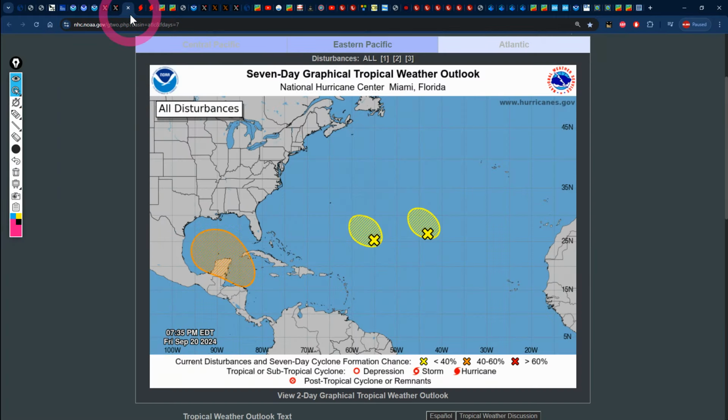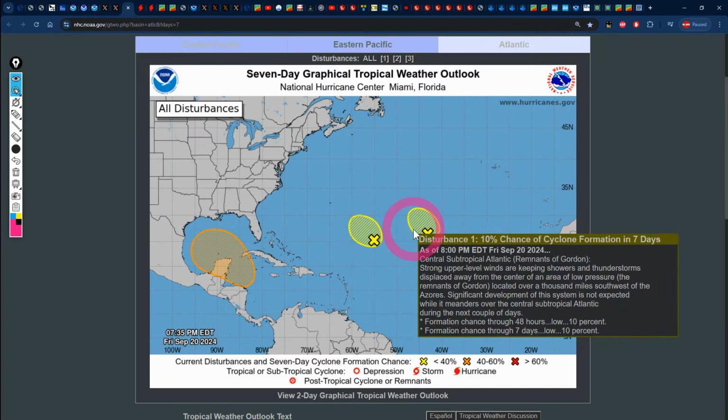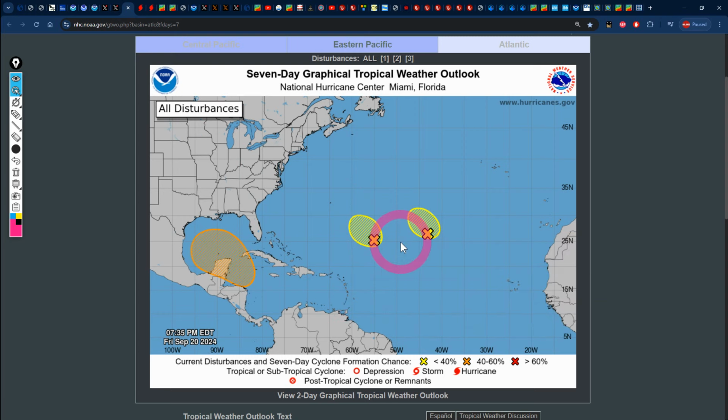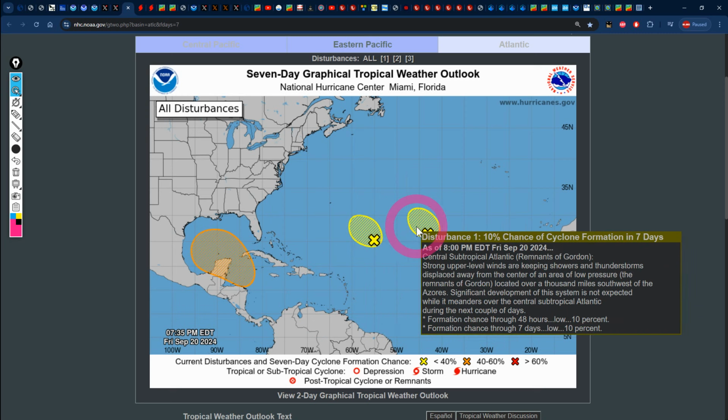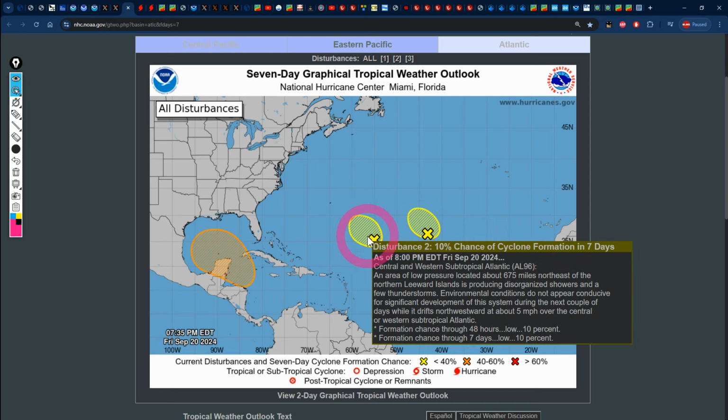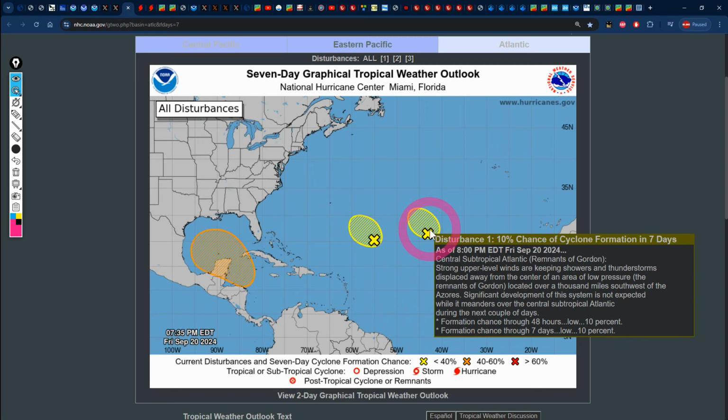Alright, so back to the Hurricane Center. We still have those areas of interest right there to the northeast of the Caribbean, both with a 10% chance of cyclone formation within the next 7 days. Doesn't look like it's going to be happening anytime soon. If it was, there would have been some code reds in general.